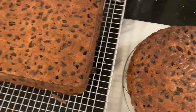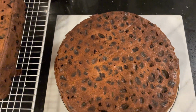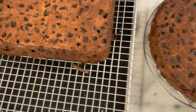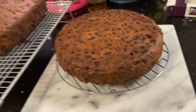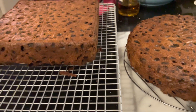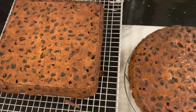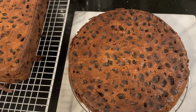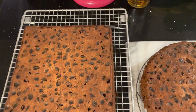Right, so both cakes are out of the oven and they've cooled down, still on the cooling racks as you can see. So this is the square one and the round one. Busy bee. Now I just need to decide which one to turn into the actual Christmas cake and feed, and which one to keep as the fruit cake. Oh, decisions.